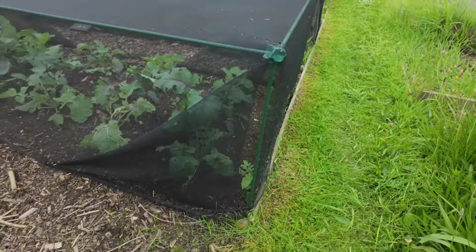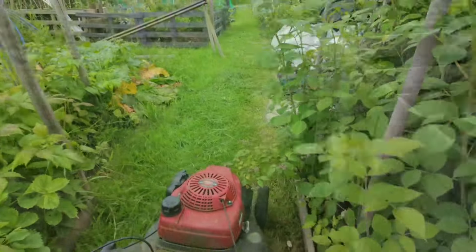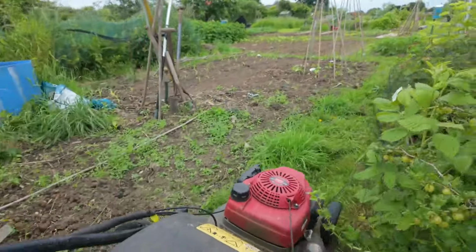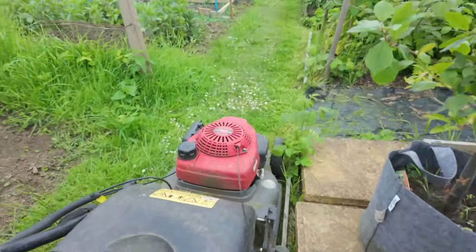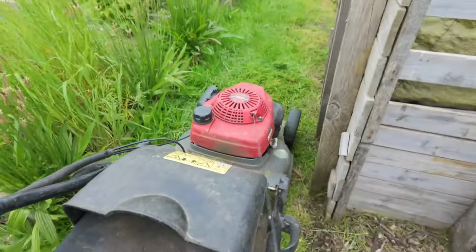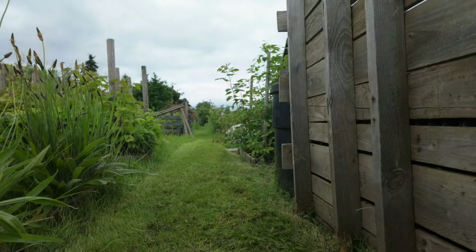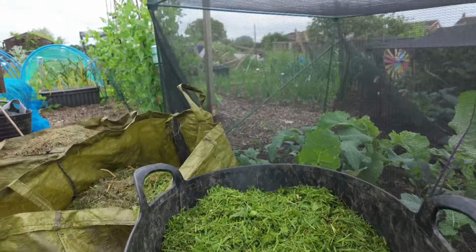Right, so that's got it trimmed with my little strimmer, and I'm going to go get the mower out of the van and go around with the mower. That's the grass cut now, and I popped it in here so I can now add it to the compost.